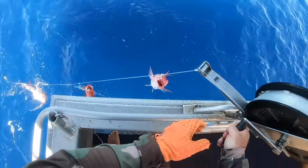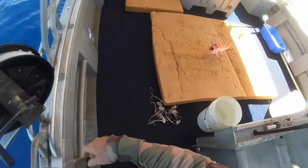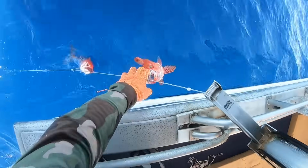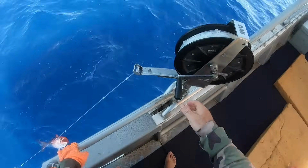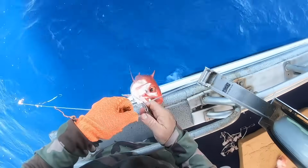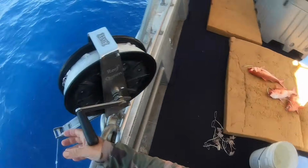So this first one's a flame tail. That's not a ruby. It's pretty big for a flamey up here. Yep. This one is a luna tail. Big eye luna tail. It's no good, unfortunately. And this one, I think it's a pale ruby snapper. No, it might be that's a normal one.